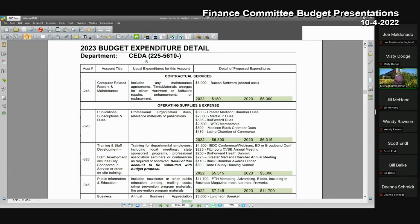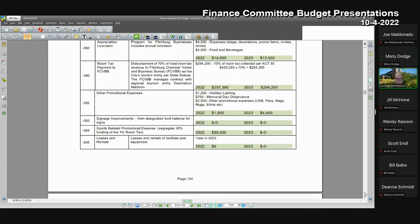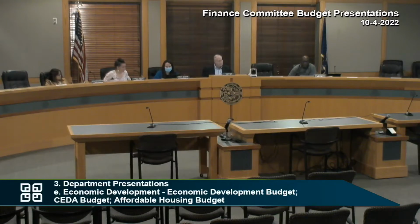Even the one, Gabriella, the line item 390 there, which is the 70% that goes to our tourism entity, the Fitchburg Chamber Visitor Business Bureau. That's all contingent upon the revenue coming in. Great. So that's not a specific line item. It'll be contingent upon where the revenue comes in. Great. Thanks. Does that make sense?